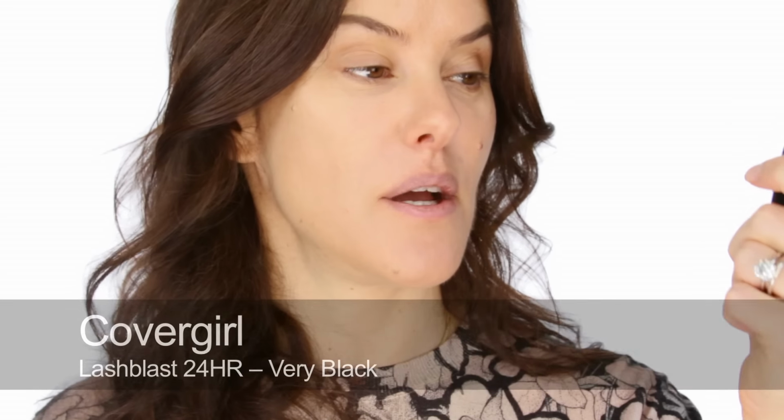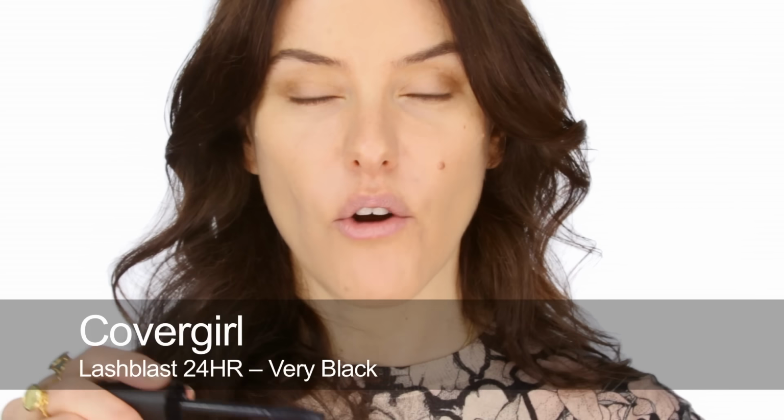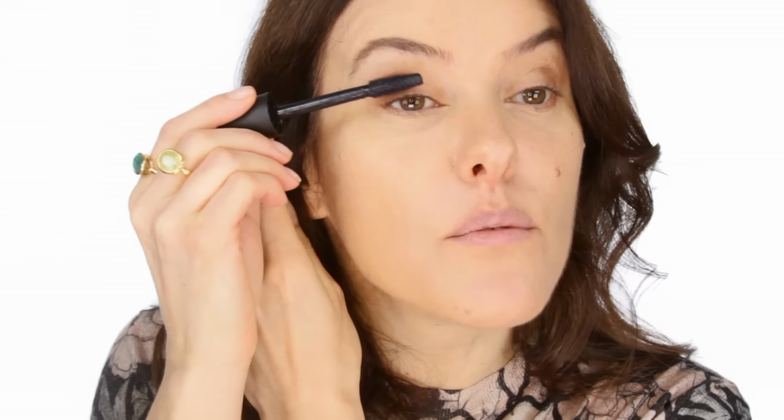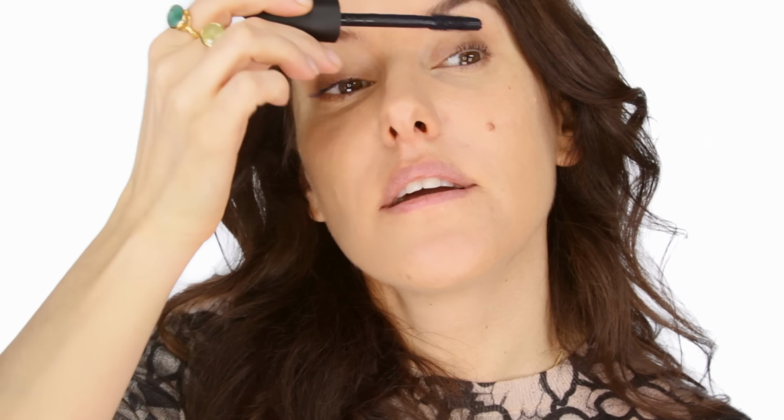This is the Lashblast Covergirl 24 hour, and I think a good long lasting one for during the day is great. You get this on in the morning and it stays put. And if you have it in your makeup bag, you could always add to it if you're going out in the evening. But for me, it's essential.